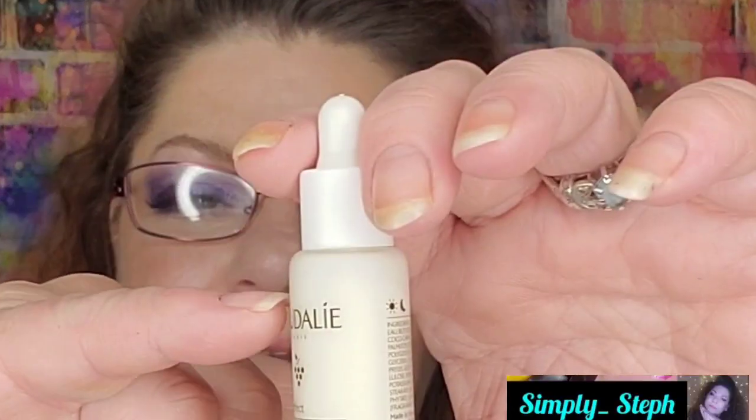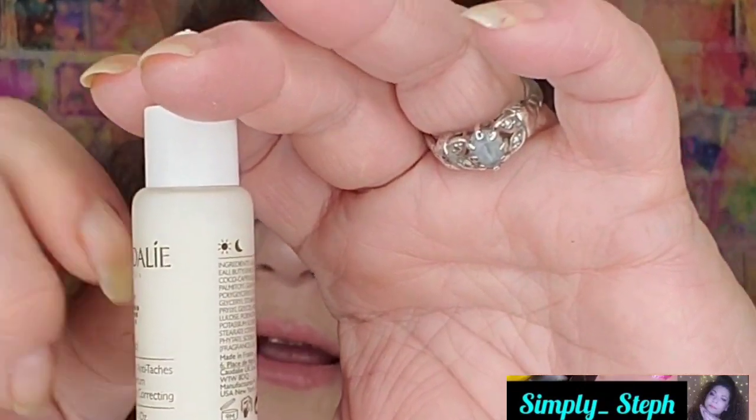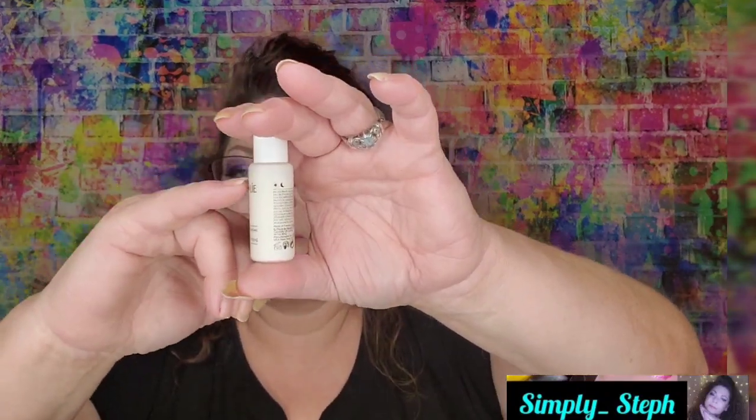So this one is down to here. I can see it right there. Can you guys see that? It's right here. And I'm sure it might go up because it settled because it was on its side. But yeah, it's filled up to here, so that's not bad.